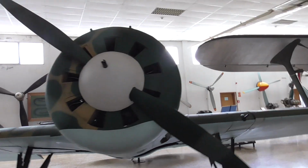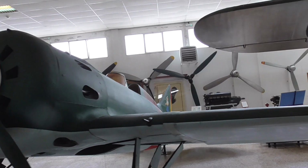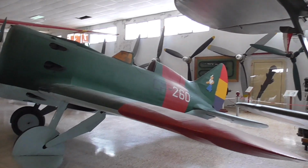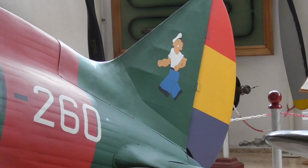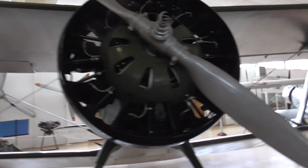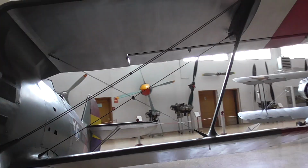Polikarpov I-16 Mosca. This is actually a replica. It's a pretty good replica though. It's got Popeye there on the tail. And then this is I-15, so the biplane version.